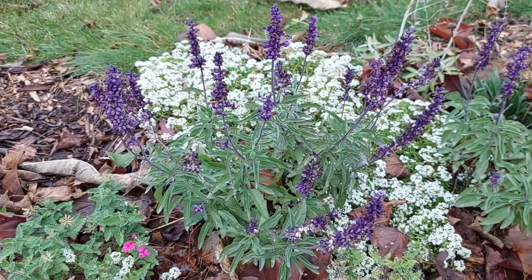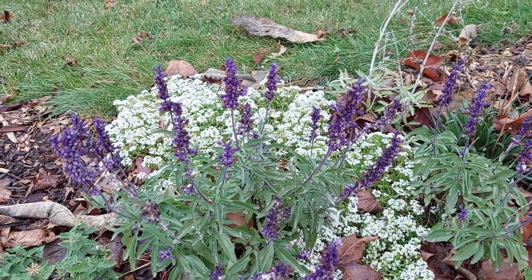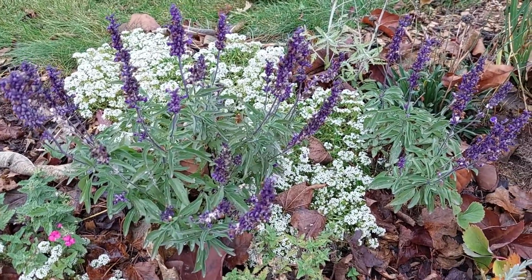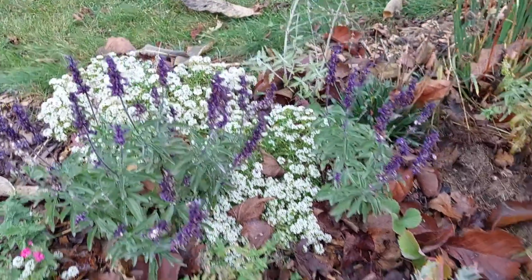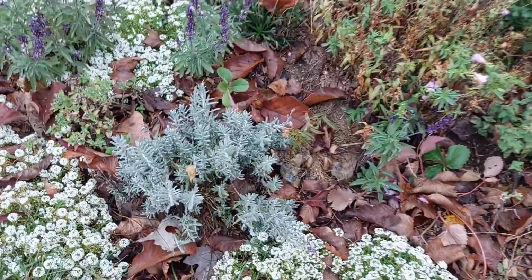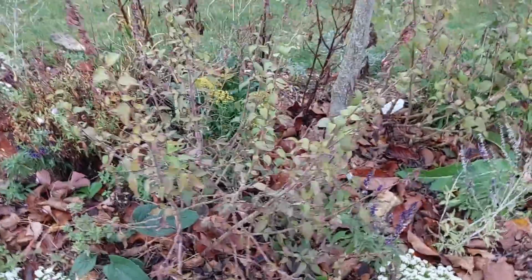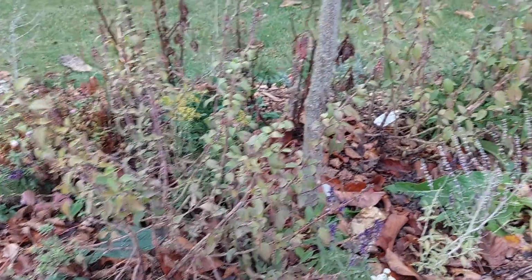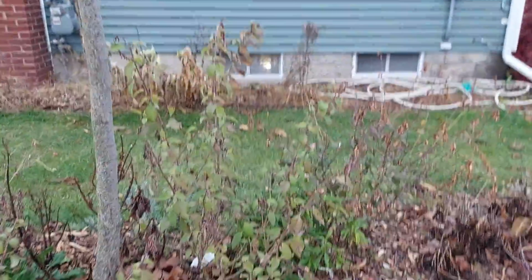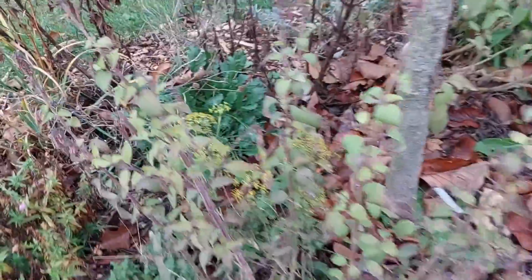These are not lavender, but they look like it, don't they? They have that kind of same form, but I'm pretty sure they were an annual. And I am pleasantly surprised that they have not died off in the frost. This was the pineapple sage with the red flowers that hummingbirds like, and it's gone. It's an annual too. I did not collect any seeds because it feels like it took a long time to get going. There's a bunch of dill in here.